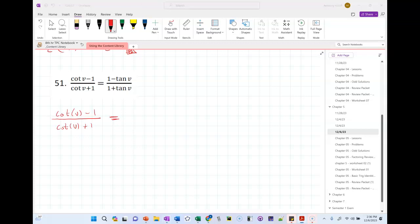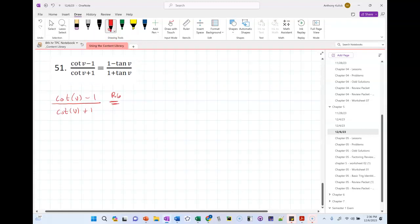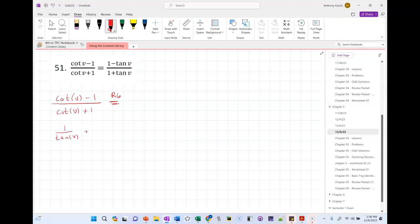Use R6 to turn the cotangents into 1 over tangents. Yeah, we can do that. Yes, Charlie. Now this is going to get a little bit ugly for a minute, but that's okay. Well, we have a mega fraction here. It's like a fraction on a fraction. Yeah. We call that a complex fraction in the business, where the business is mathematics, because that's the business we're in.